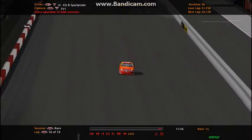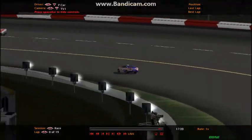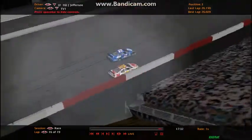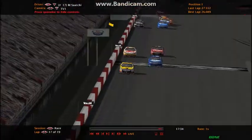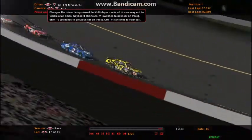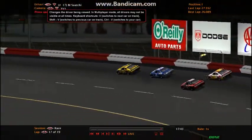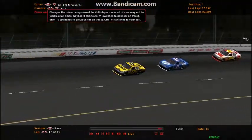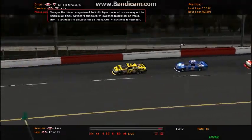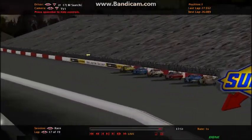Right now, we're really only looking at these guys. Riley Sproncy, where we have a wreck, and that's going to bring out a caution. And at the line, it's going to be the 17 as caution flag is out and the race is going to end under yellow. And it's going to be Marcus Sachi in the 17, and this might just be his first win.